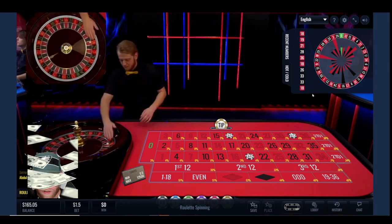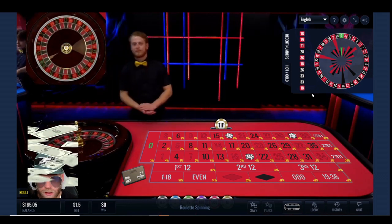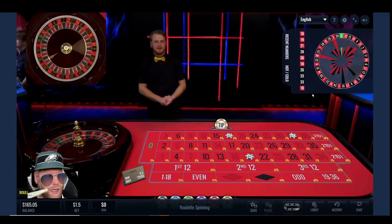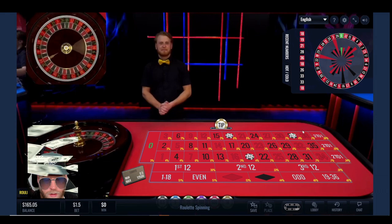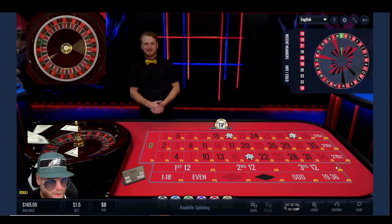Actually, I think I'm going to take the win after this next spin, unless I get a hit here, because it's a better percentage win, closer to what I was aiming for. And yeah, we got the win today, guys. Top bottom, boom, boom, and we're at 165. I like it. I like it.